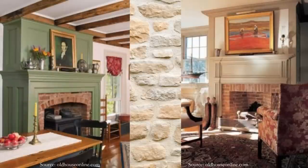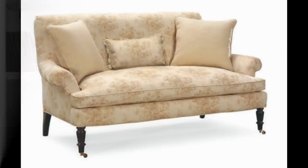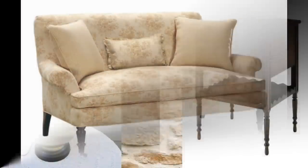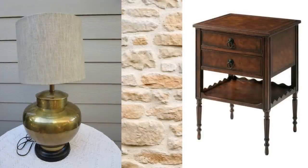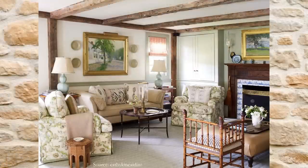Here are a few inspiration pictures that we have picked up along the way. I love the blue tiling. I love the color choices around the fireplace and these shelf styling inspiration pictures. Something like this love seat is what I am keeping an eye out for on Marketplace. Here are a couple other pieces that would work nicely. And my favorite inspiration picture.